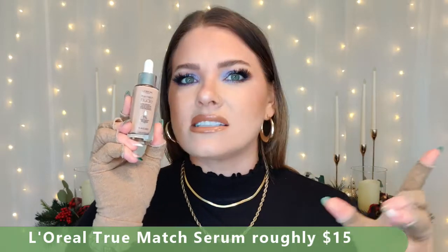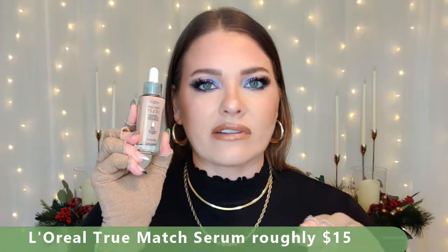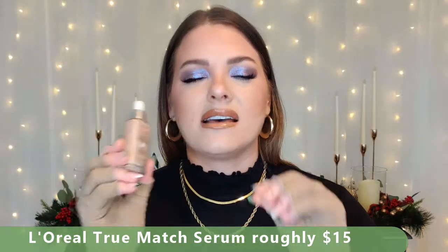The next three have come out in 2021. The first one is the L'Oreal True Match Nude Serum. I think it's the first ever serum foundation, tinted serum, that has hyaluronic acid in it. It is amazing. It's actually a fan favorite of a lot of people, so it's not just me. This one is really good. It is, I would say, medium but buildable coverage. I would actually say both of these have similar coverage, even though this is a serum. Both of these are medium-ish coverage.